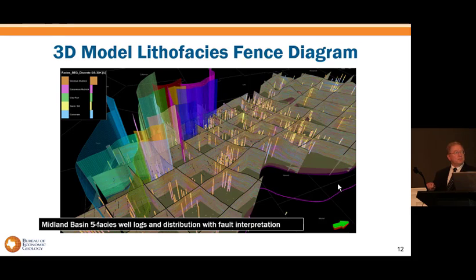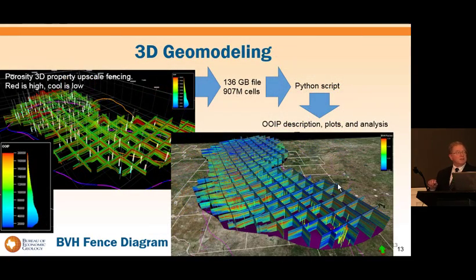So now again, this is the 3D model of the Midland Basin. Now we're looking to the northwest. There's the Glasscock Arch. There's the town of Midland. That's the Central Basin platform. These are some of the faults setting up the Central Basin platform. That's showing the facies interpretations in a fence diagram, because obviously what we want to get to is we take the facies, we take the porosity and permeability, the oil saturation, hydrocarbon saturations, water saturations, both bound and free water, and then we take that and we look at, this is the porosity. You can see the hot colors were higher porosity in some of this section, and the greens, the cooler colors, is low. We take that through our Python scripts, and we say how much oil is in place.